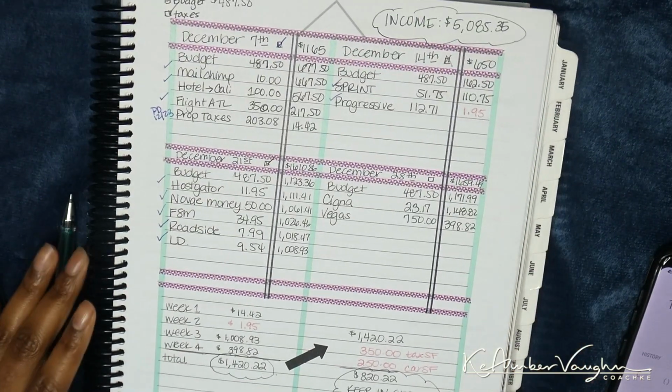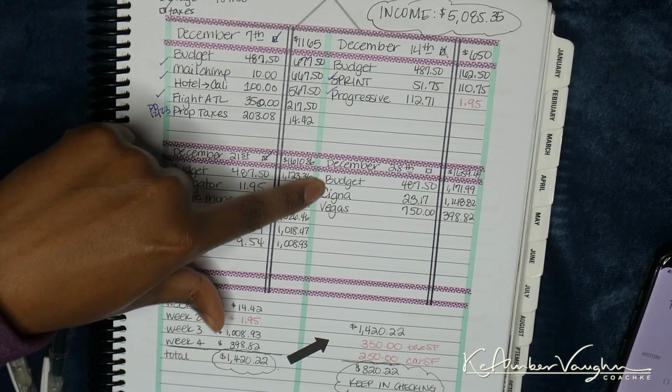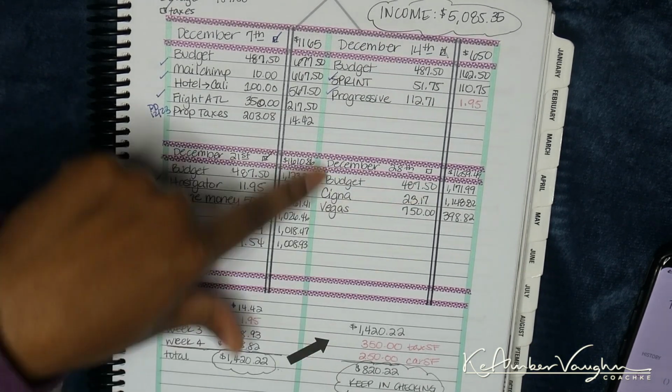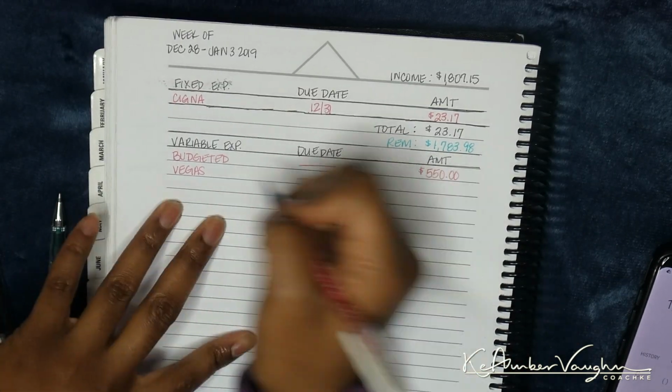I'm going off of this page. So you guys can see these were literally the only two things that I have for this particular week. All right, so there's no due date for this one.